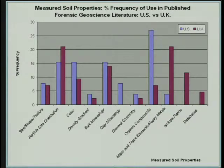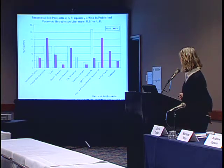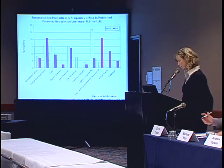If you look at the US, we have a lot of organic components being looked at, and that's, I'll show you later, affiliated with academic institutions. But other than that, we're pretty much heavy on this side of the graph, which is the more traditional methods of analyzing soils.